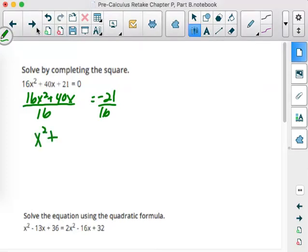So 16x squared divided by 16, and then we have 40 and 16, which hopefully you look at and say, wait a second, 8 goes into both of those. So that's going to be 5/2 x, and negative 21/16 is still hanging out over there.